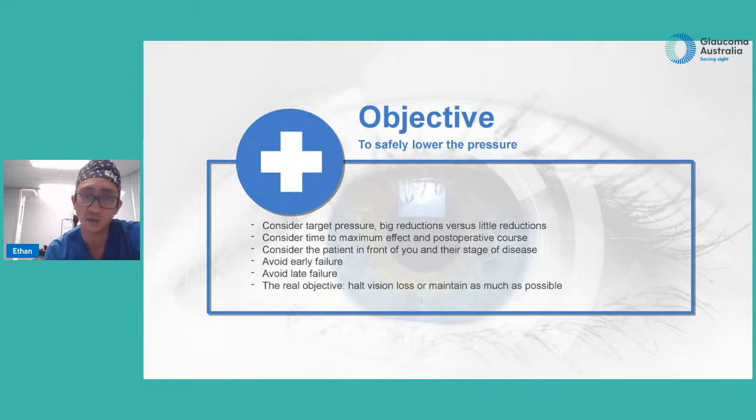Other things to consider: how quickly does the surgery take to have a maximum effect? Some surgeries can take weeks to months before they become mature and give you the pressure reduction you need, and others are fairly instantaneous. And if you've got someone with rapidly progressing glaucoma, perhaps you don't have the time to wait as long. So you may need to pick a surgery that gives you that pressure reduction much more quickly.